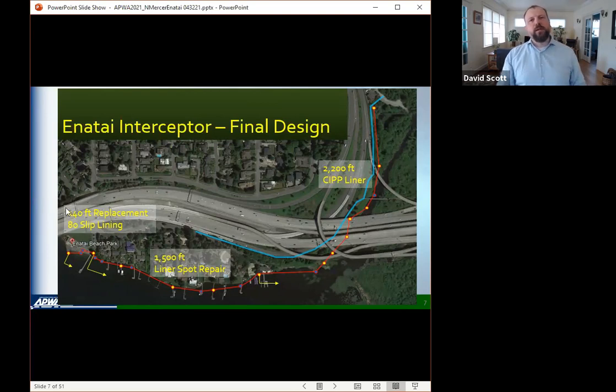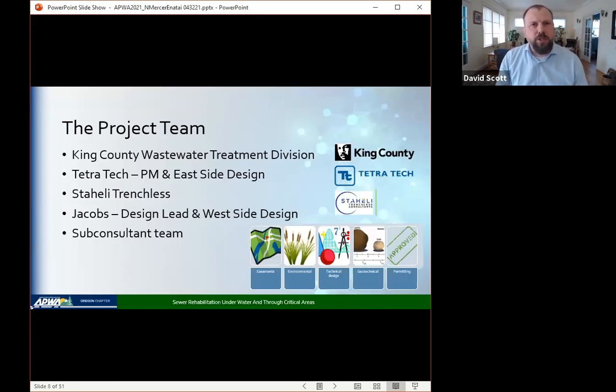So we'll talk a little bit about staging and access challenges, but having given you the big picture, I'll park that for a minute and just give an introduction to the wider team. We mentioned King County, they're the client. Tetra Tech is providing the PM and coordinating the east side design. Staheli Trenchless is providing the trenchless support and expertise for the HDD and the rehab along the Enatai Interceptor.